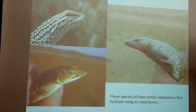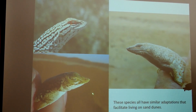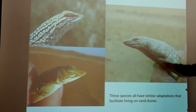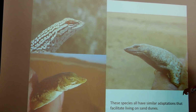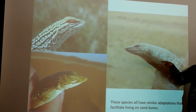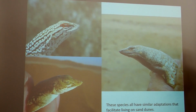And again, these things are classic sand dune specialist lizards. So you can compare them to our Coachella Valley fringe-toed lizard or the shovel-snouted lizard. They all have these same sets of adaptations. They got the shovel-shaped snout. They got the countersunk jaw that keeps the sand out from their mouth. They have ears that are covered over. These guys have these really cool big scaly flaps that cover over their ears. That are kind of cool.